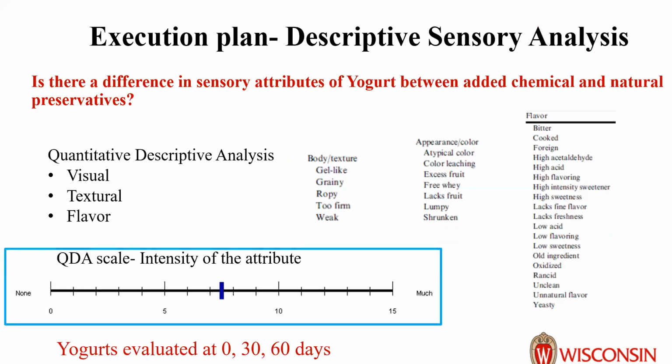As the shelf life of yogurt is also limited by its change in organoleptic properties, the effect of chemical preservatives and natural bioactives on the sensory attributes of yogurt will have to be evaluated. The first part of the sensory study answers the question, is there a difference in sensory attributes of yogurt between added chemical and natural preservatives? We plan to answer this question by performing a descriptive sensory analysis on yogurts made with added chemical and natural preservatives. A descriptive sensory analysis is usually performed by trained panelists, and they rate the intensity of the product attributes based on a QDA scale, which ranges from low to higher intensity on a scale of 0 to 15 as shown here. The sensory attributes to be evaluated will include visual, texture, and flavor attributes. Using this analysis, yogurts can be evaluated at 0, 30, and 60 day time points.